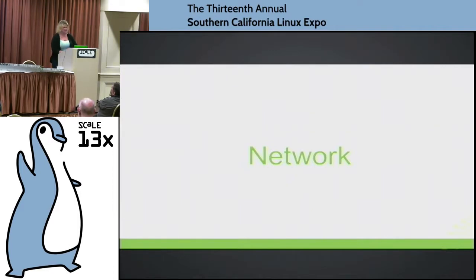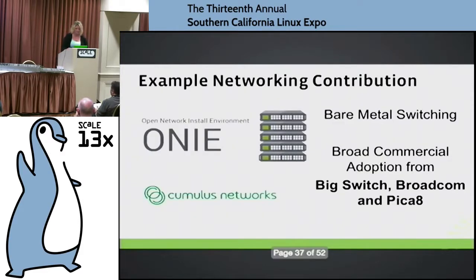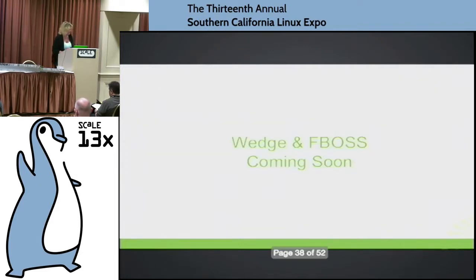How many of you guys are interested in networking at the data center level? Yeah, okay. So we have ONI, which is our Open Network Install environment that Cumulus Networks has contributed to the foundation. So if you're interested in that and you want to get involved with ONI, it's oni.opencompute.org. Bare metal switching, we have Big Switch, Broadcom, Pica8. So how many have heard of Wedge and FBOSS in the news? I know you guys have.